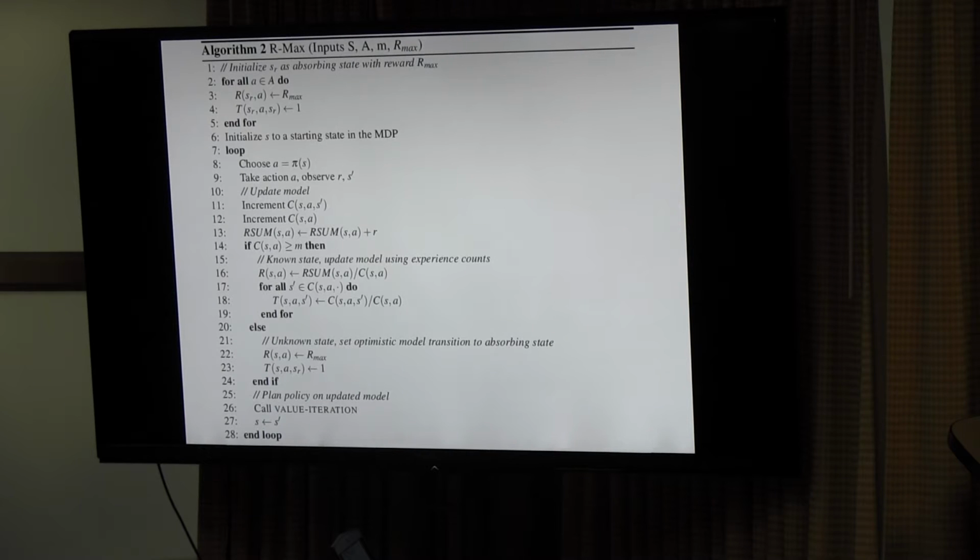I think I drew this picture before. The more data you have, the more error you get, and the longer you loop, the farther you are on this curve, and where you want to stop depends on stuff outside the scope of this algorithm. Okay.